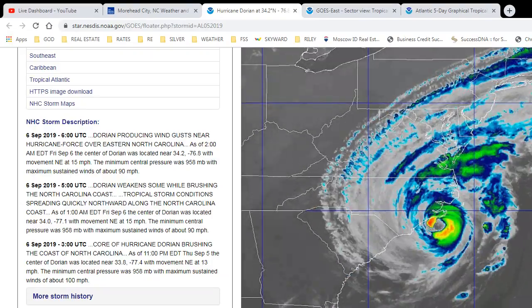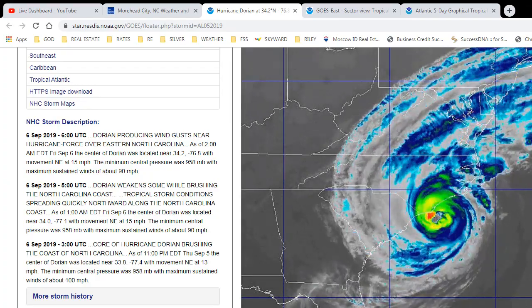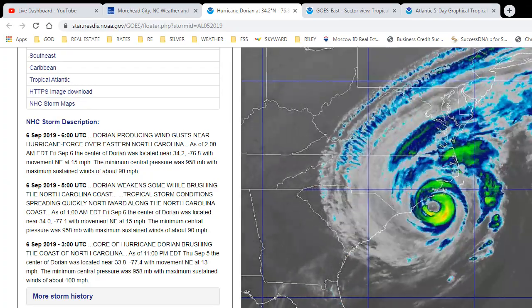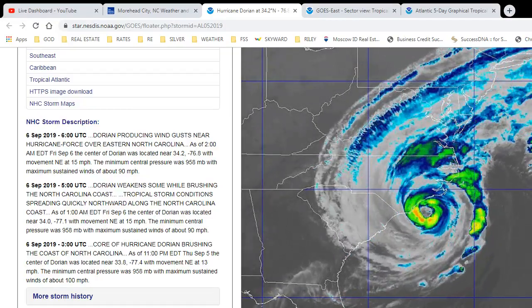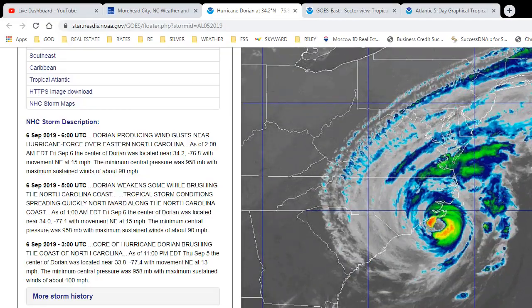Again, if you're in that area, hopefully most of the people are gone and evacuated. They're not going to have to deal with any wind or storm surge or any flooding, anything like that, but it's going to be rocking and rolling in this place all night.